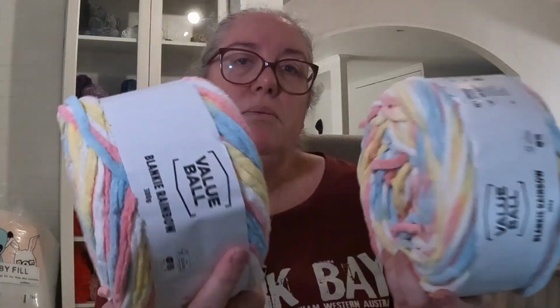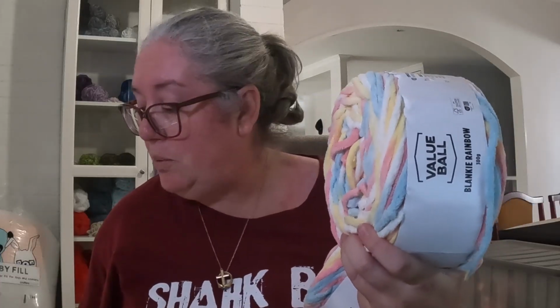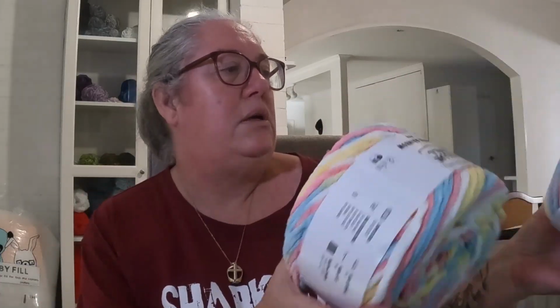So now I've got to come up with ideas to make with all these things. So that was my yarn haul, and I ended up getting 2 bags of my stuffing. I get the kilo bag, so they were 25% off those. But now my floor is covered in yarn.